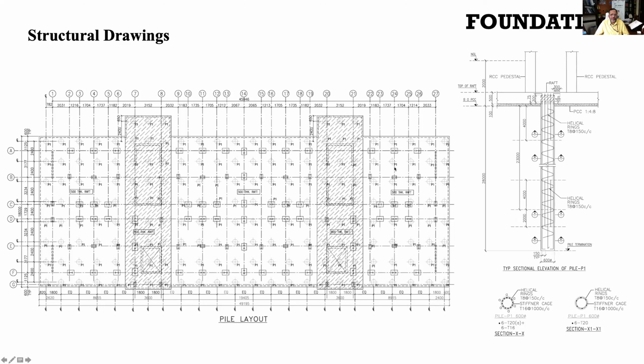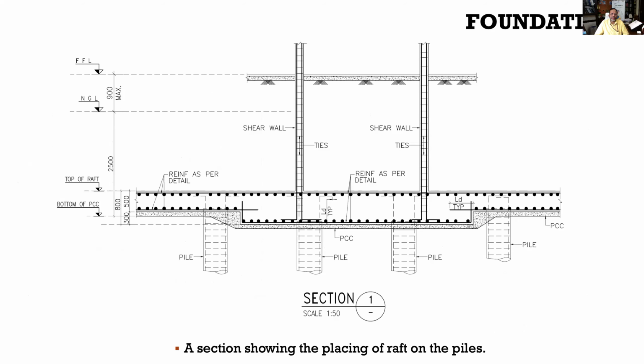Okay, and what you see here, this portion is having a lift as well as the staircase well. So here RCC walls are provided, and at all other places what you have is piles, and over that you have this raft kind of thing. I will show you again. Okay, so this also shows you the position of the raft.